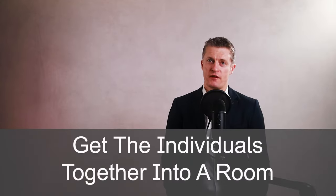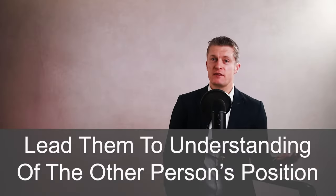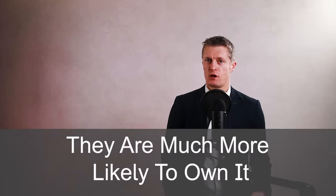For causes of conflict that are largely contained between two individuals, such as differences of opinion, get the individuals into a room together. To improve communication and understanding, take the role of mediator rather than manager. Ask questions to get them thinking rather than tell them information. Lead them to understanding of the other person's position. Lead them to a decision or compromise, but don't make it for them. If they, rather than you, provide a solution or reach a compromise which they think is fair, then they are much more likely to own it and therefore it is more likely to be a success. As a mediator, you are also there to help reach a compromise which is fair in your eyes too.